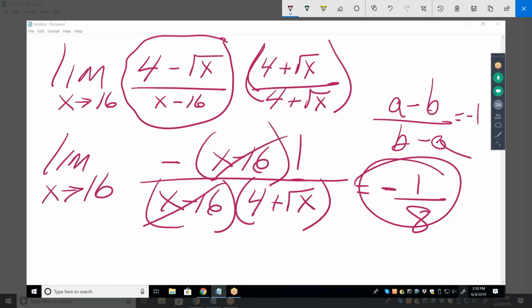Belay that differential calculus for a moment and try to conceive of these limits as just limits of functions as x goes to a certain value. Remember this right there, because that is the only time you can cancel out things that aren't the same: if you have a minus b over b minus a. What we had there was 16 minus x over x minus 16, and we can cancel that out and replace it with a -1.